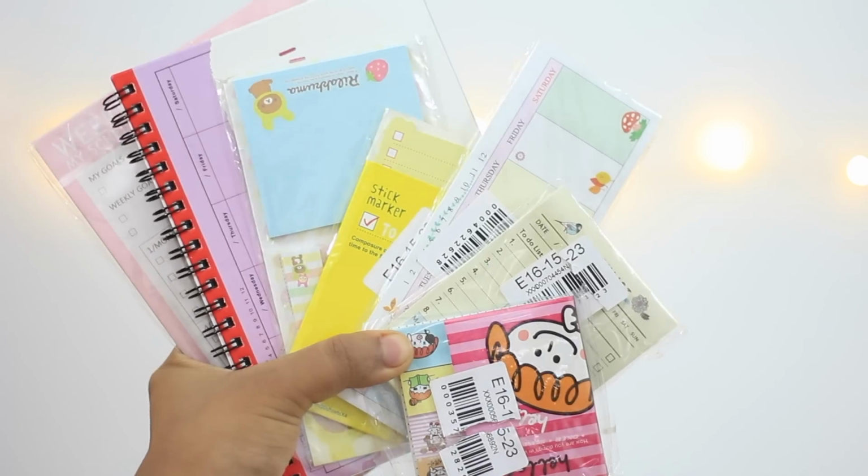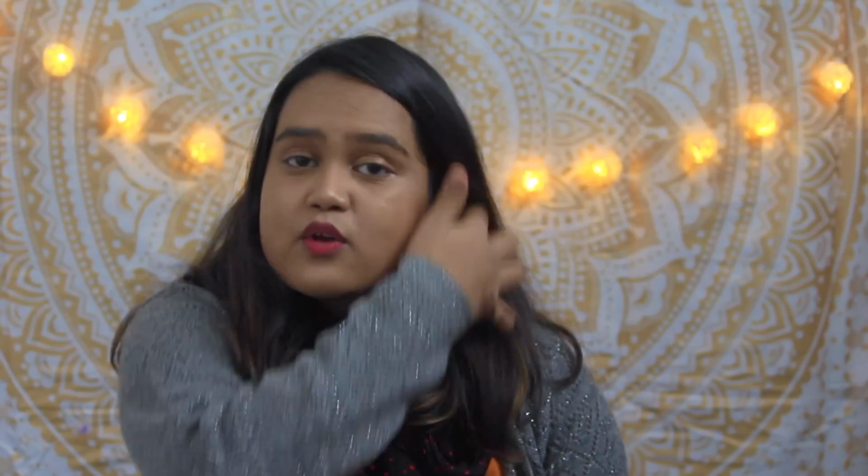So the next couple of items are stationery from Club Factory. I don't know why people don't talk about it, but Club Factory has some amazing stationery. I'm not even kidding. Amazing stationery which you can't get in India, and if you can get it in India, it's quite expensive, and these stationery items are under 100 or under 200 bucks.